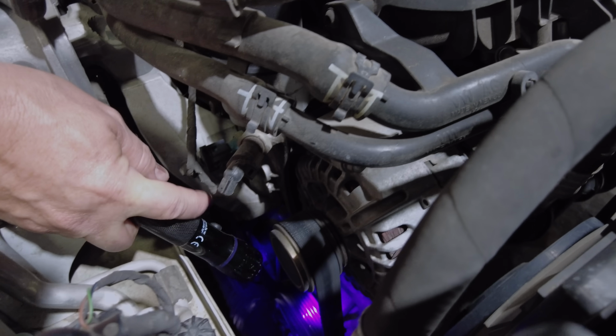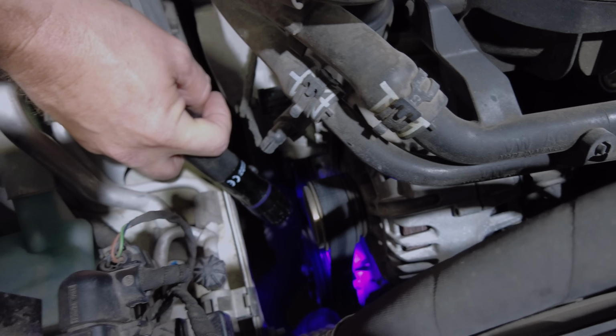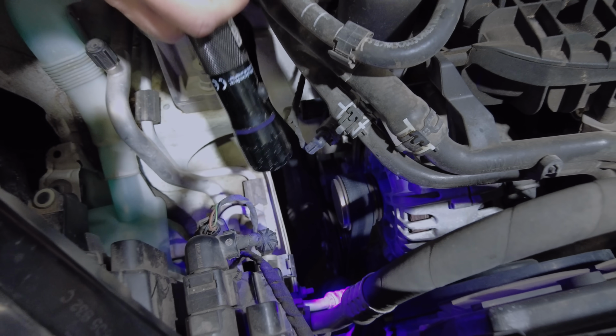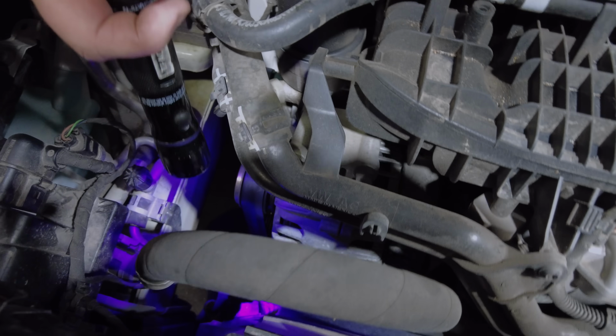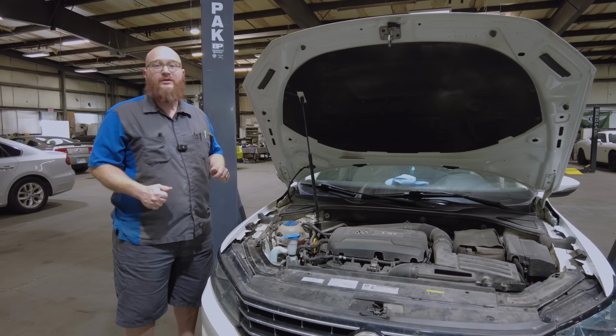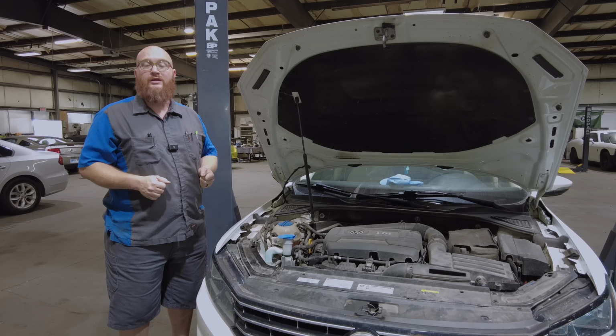Then we get down to the AC compressor down here. We don't see anything glowing on it. It looks nice and clean. Here's another AC line here. You check the rubber out on it. Nothing's glowing there. Nope, nothing up here. So we don't see anything up top. Let's get it up in the air and show you the very shocking thing that Danielson found.